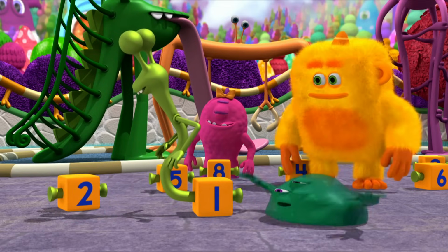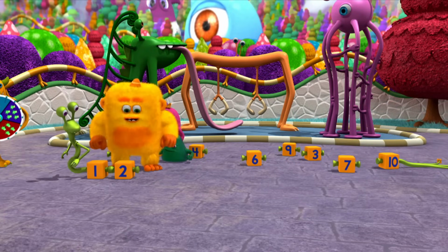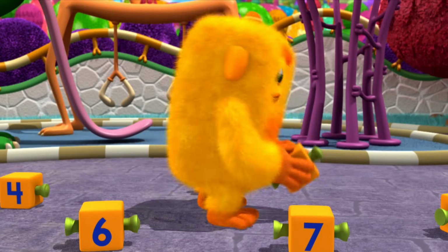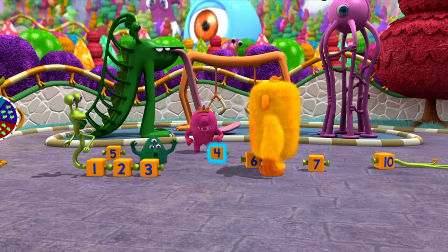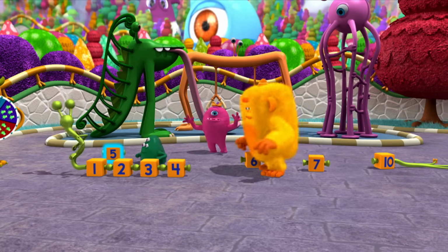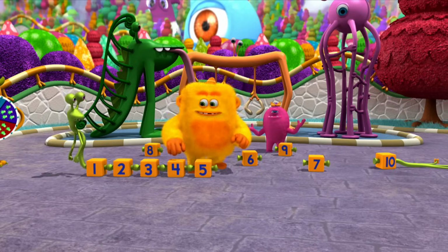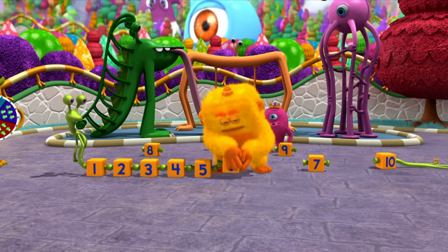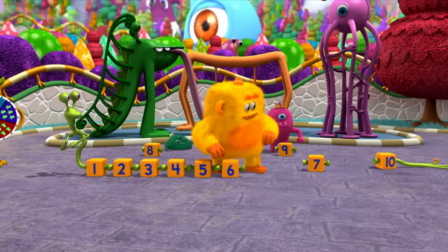Two! Woohoo! Okay, what comes next after two? Three! Next is... four! Okay, what's next? Five! There it is! What's next, Squad? Six! Right! Six is a heavy number! And what comes next after six? It's seven!